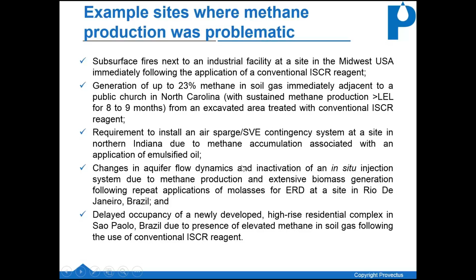So we're not the alarmist type saying you're going to have these problems in every project where you inject amendment to the aquifer, but the point is that when it becomes a problem, it's a very real one, and they're very significant, and they can be very costly to you and your clients.